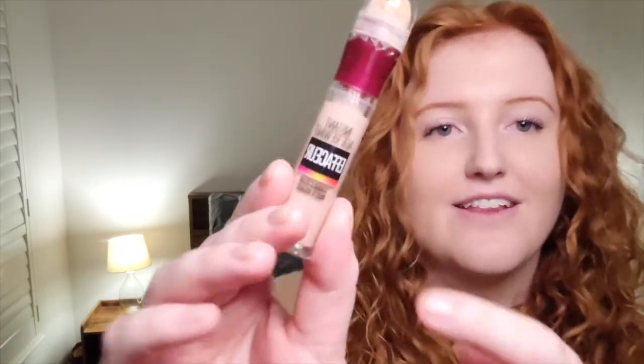Lastly, for the dark circles portion, I have the Instant Age Rewind Corrector from Maybelline. Maybelline? I think it's Maybelline. Wow, it doesn't say. Oh yes, it does. It's just tiny right there. Yes, so this is great. I think a lot of people know it. It's been around for a long time. I used to use it in high school, and it's just been a great go-to under eye concealer.